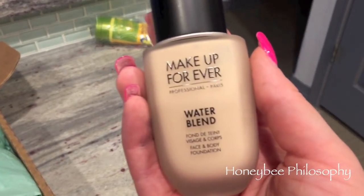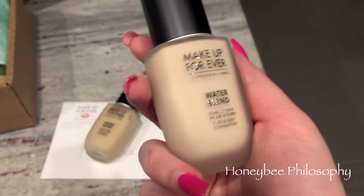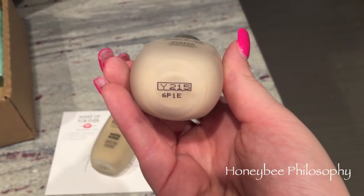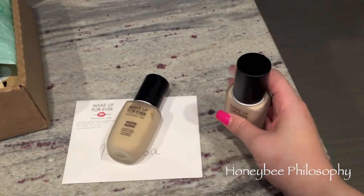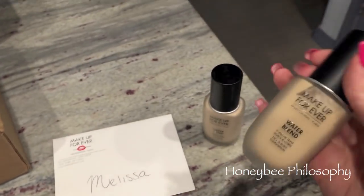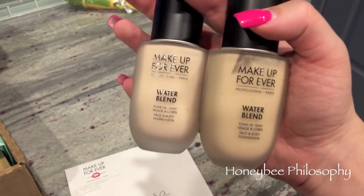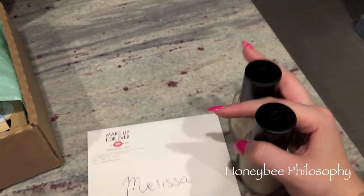And then this, I'm even more excited about. It is the Makeup Forever Water Blend Foundation. I've been hearing some really great reviews on this. They sent me two shades, Y215, and I believe this is 225. Yes, so I think I might be closer to the lighter shade right now, but we'll see. I've heard really good things, so.